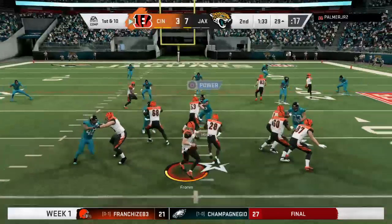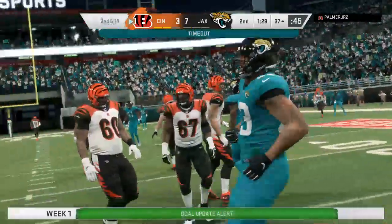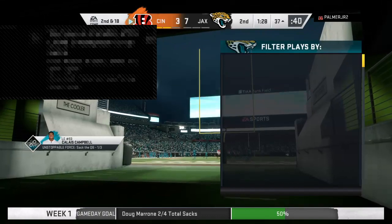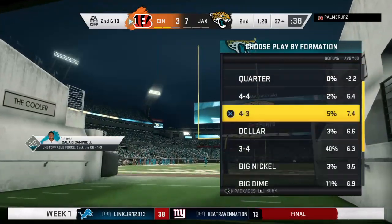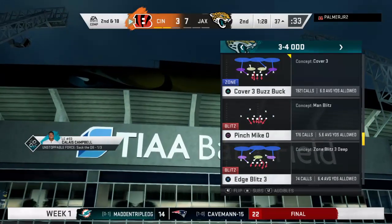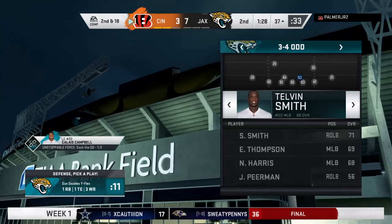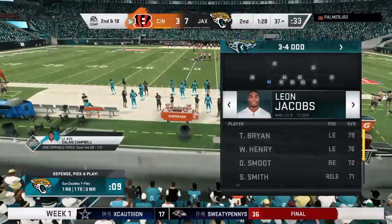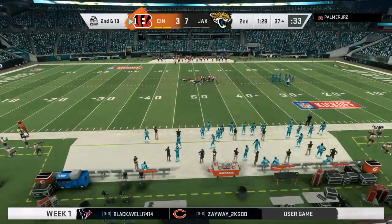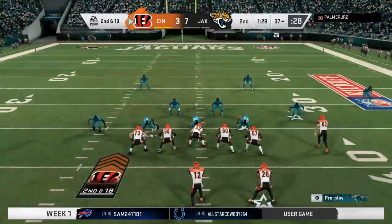They go play action here on first down. Under pressure, and he will go down. Sacked back at the 38. The Jaguars now will use the last of their timeouts as they'll talk things over prior to this upcoming second down play. So second and long, and got to be careful not to fall out of field goal range.